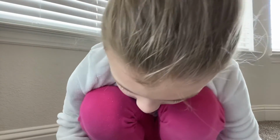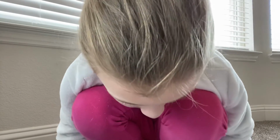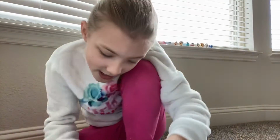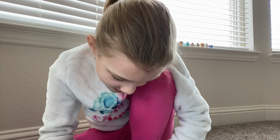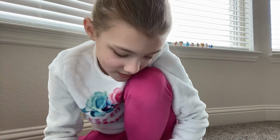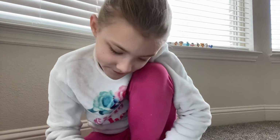Okay, back to this. I'm like, what? Oh my goodness. So here we go. We have Nala. Wait, right? We have Nala? Yes. We have Nala, and she has green eyes, and it's really pretty. And she is a rare.